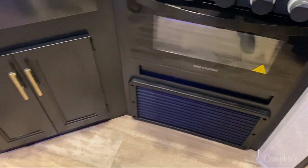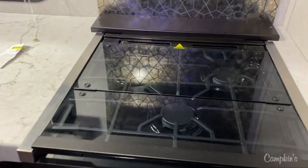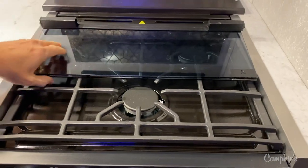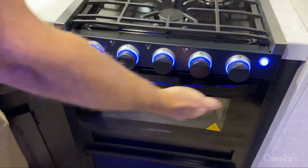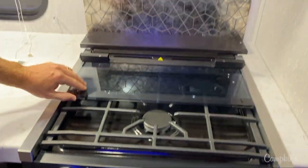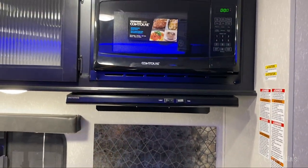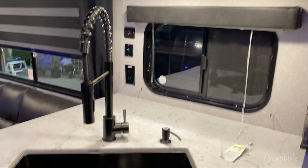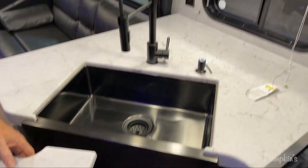So you've got a glass top stove. Now, I have had people ask me, can you cook on the glass? The answer is no, because it is there to be extra countertop space when you're not cooking, and when you are cooking, you just flip it up, and there are the burners right there. You've got this great oven here for cooking, vent fan, and then you've got the microwave up above. Good countertop space. You've got this beautiful charcoal undermount stainless steel farmhouse sink.